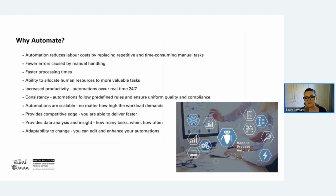And adaptability to change. You can edit and enhance your automations as you go. So you can always go back in, edit, add steps, add split testing, add conditions. So, if something matches a certain condition or doesn't match a condition, you can change the behaviors that occur with that. And you can continue to change those as your business grows.